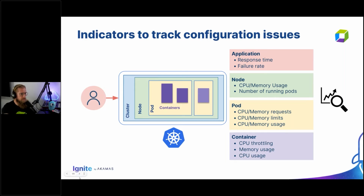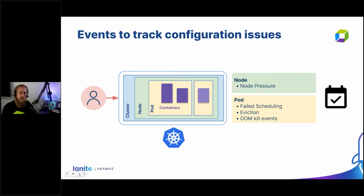On the event side, there are obviously 2 different layers that will provide me Kubernetes events. And the first one is the node. So if our node is running out of resources, or if there's some specific workload that is over-consuming some CPU, Kubernetes can throw an event called node pressure. So that is also a sign that your node is a bit unhealthy. So you should take actions related to those events.